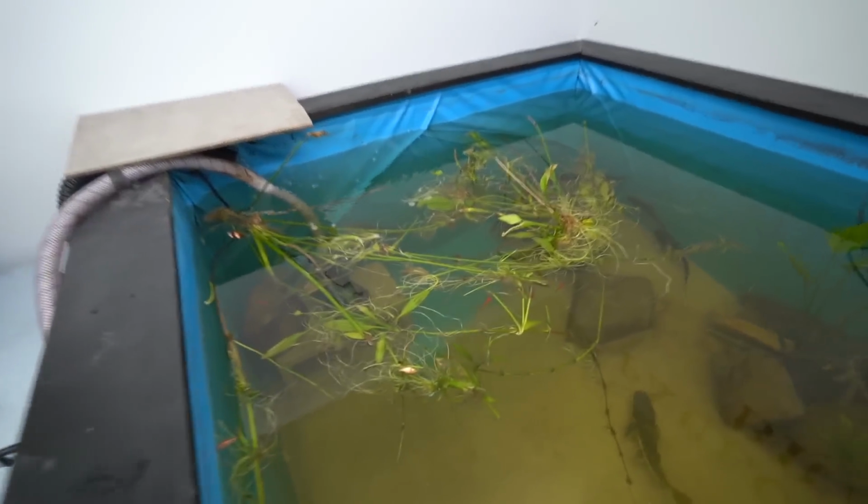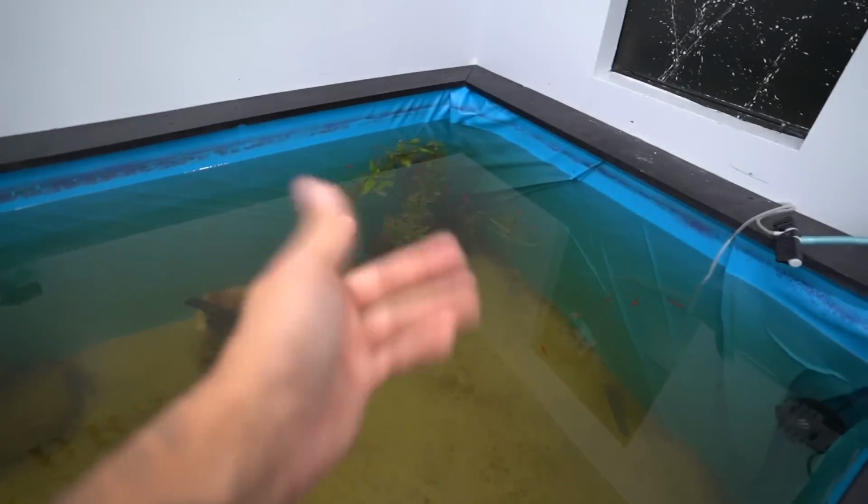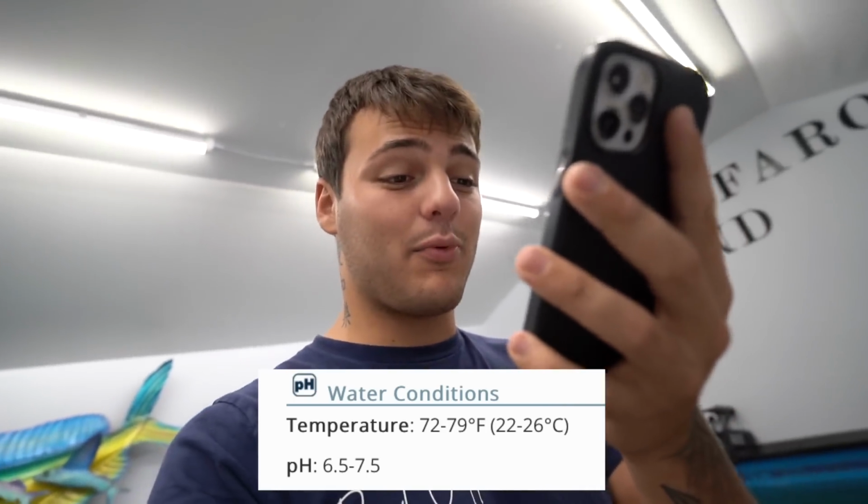Not a good choice for a planted tank. Thankfully, all the plants are now floating in this tank, so that's a good thing. It will munch most greenery. That's good though, because it gives it something to chow on if it does want to eat a little bit of greenery. It's got some water conditions. They like a temperature of 72 to 79 degrees, pH levels between 6.5 and 7.5, which both those are literally right here. It's fed live or frozen foods such as earthworms, prawn, or mussel.